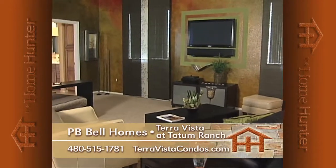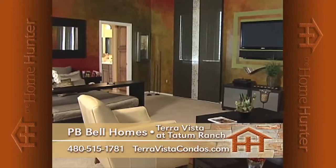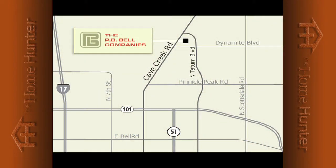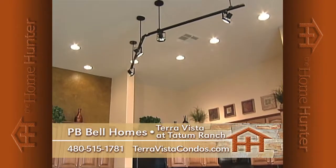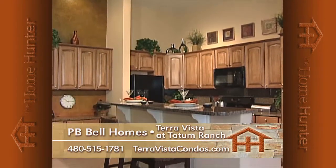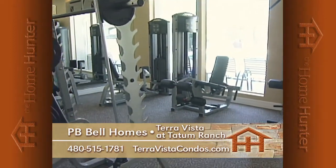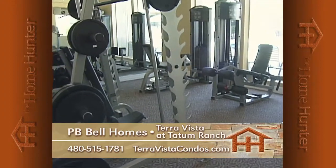Furnished models are open Monday through Saturday. Hurry in soon. The community is almost sold out. From the 101 loop, take the Tatum Boulevard exit. Go north on Tatum approximately 5 miles. Terra Vista at Tatum Ranch is on the southeast corner of Cave Creek Road and Tatum Boulevard, directly across from the entrance to the Tatum Ranch Golf and Country Club. For more information, call 480-515-1781 or visit our website at terravistacondos.com.